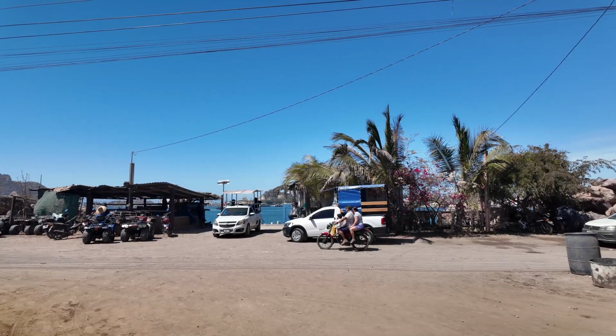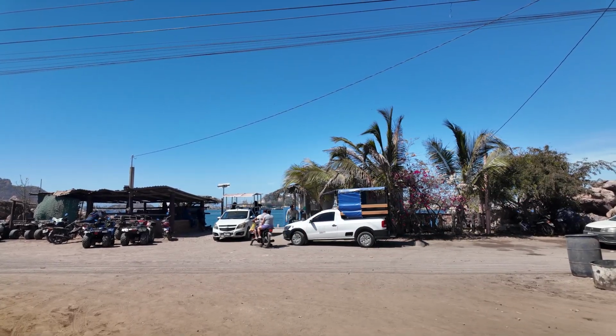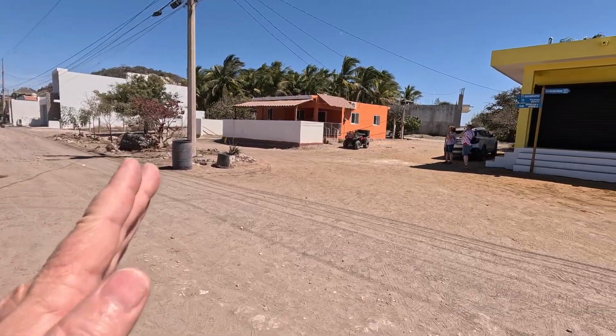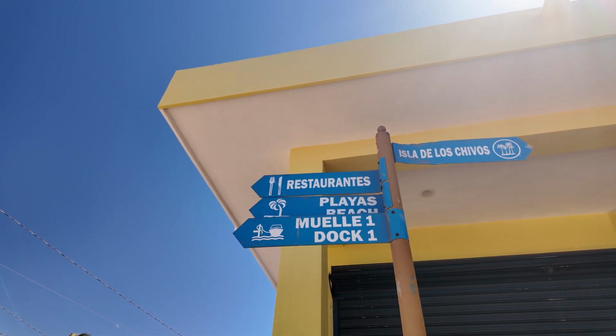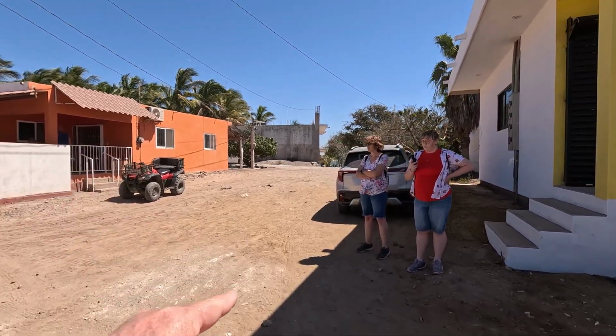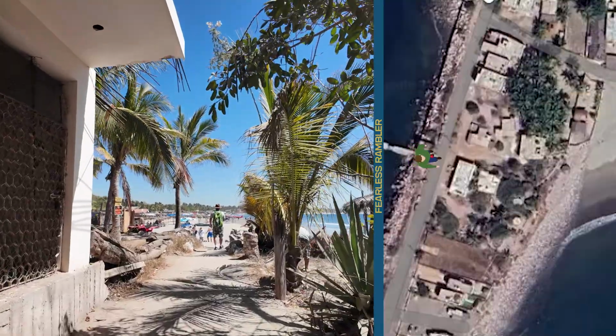So we're getting off here on Stone Island. Just got off the little ferry. Should be something fun. Kind of windy out here. Just turn around here and follow this yellow building. It just says Playa Beach, with an arrow going that direction. But everybody went through here, right to the beach. So that's the way we're going to go.